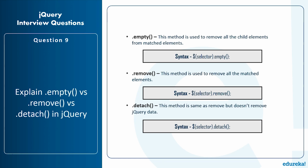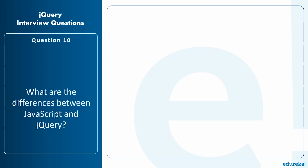from that particular document. Then next up we have the remove method. Now the empty method was only used for your child elements, but the remove method is used for all your matched elements. The syntax is also quite similar. You just have to use the $selector.remove method. Now this method is same as remove but does not remove the jQuery data. So it will remove all other elements apart from any of your jQuery data. So the syntax is $selector.detach method.